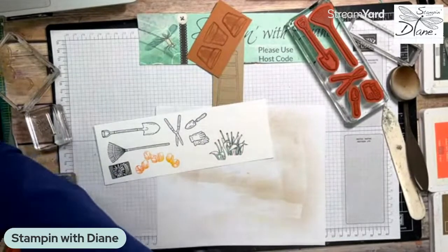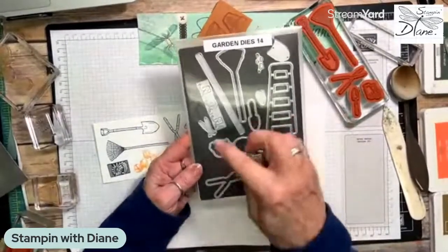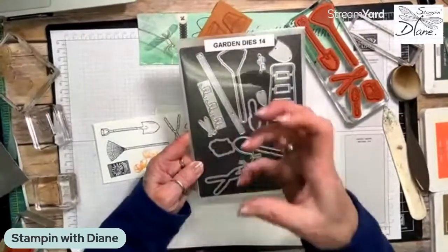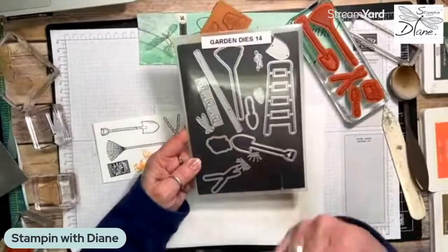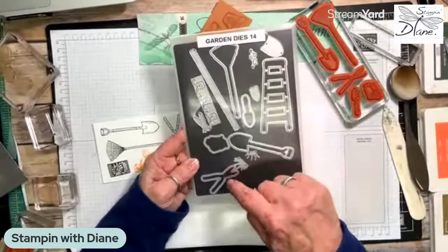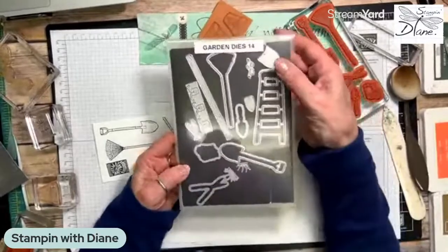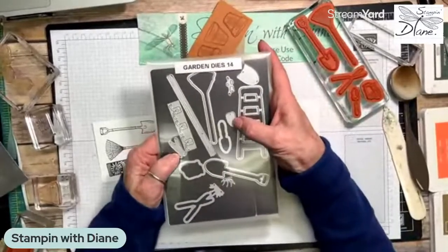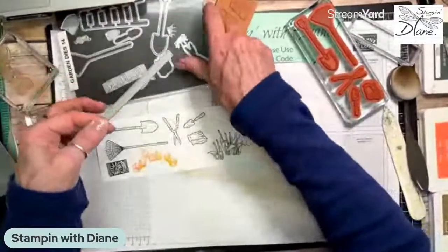Now, with this particular die here, just to let you know, these are the little hooks that you put your gardening tools on, say in a shed. These are pebbles, and these pieces right here are like silver pieces. So I would cut those out in silver foil like I did the other day. But let me just show you this piece.